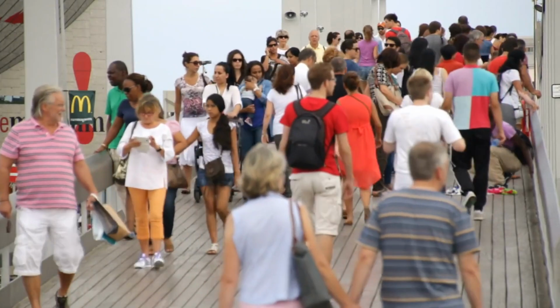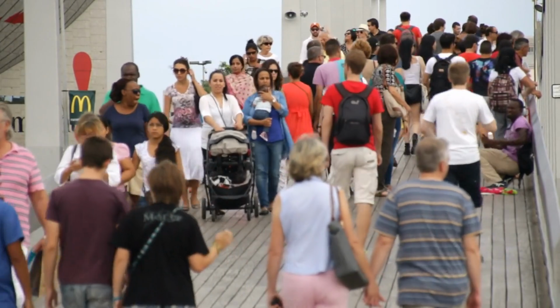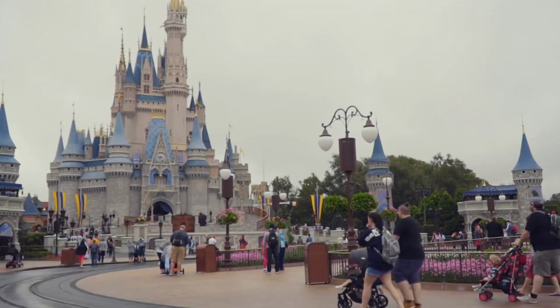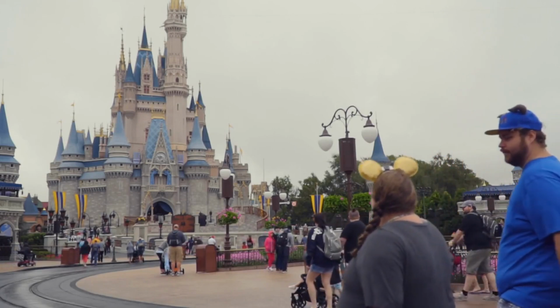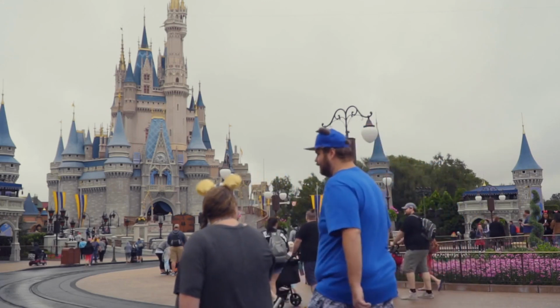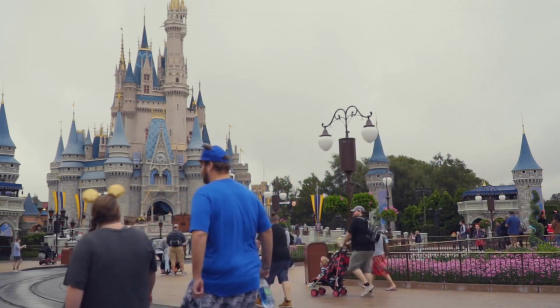Guest flow is another crucial element. Ever felt like you're just flowing through the park seamlessly? That's no accident. Disney parks especially are masters at managing high volumes of visitors. The pathways in Disney World's Magic Kingdom, for example, are wide and designed with strategic elements like gardens and fountains to guide guests smoothly and prevent bottlenecks.